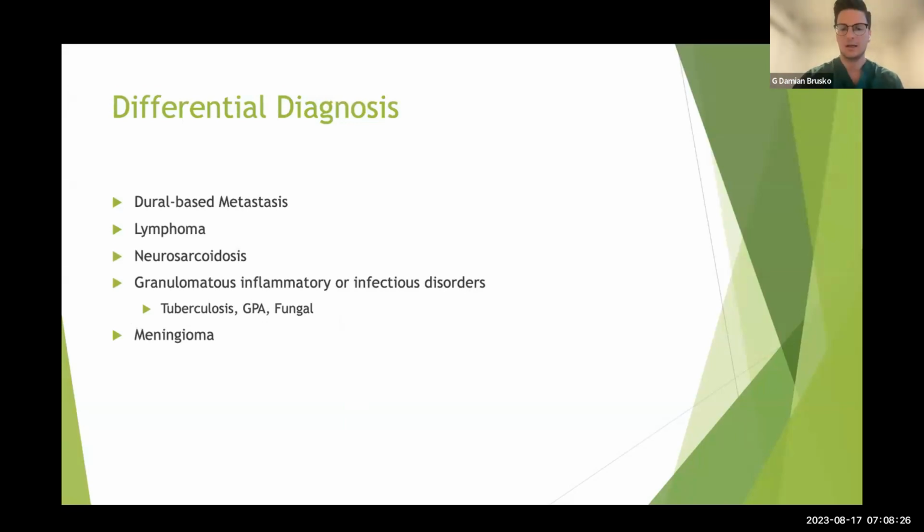He's got these lesions in the spine, thinking dural-based meds, lymphoma, sarcoid, you said, the inflammatory disorders. Granulomatosis with polyangiitis is GPA. That's another one that can potentially present like this, although it's pretty rare to have intracranial involvement. And then meningioma, like you said, again less likely, but could potentially be there still given the multiple lesions.